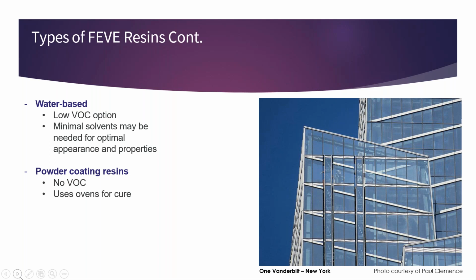Powder coatings do use ovens for cure, and of course that makes sense because they literally are powder particles, so they do have to melt and flow onto the part to make a film. But needless to say, they are considered one of the most environmentally friendly options in the organic coating world today.